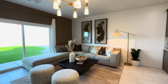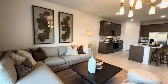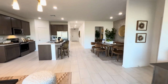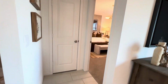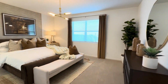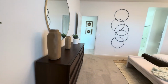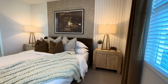I love how they set up this living room. The tones are really pretty. Right here, you can see the spacing is wonderful. Got a nice foyer coming in. We're going to go to the primary bedroom. Again, these models have great storage. There's closets everywhere. They feature a tile throughout the regular home and wet areas. And then, of course, in all the bedrooms, they do have carpet.